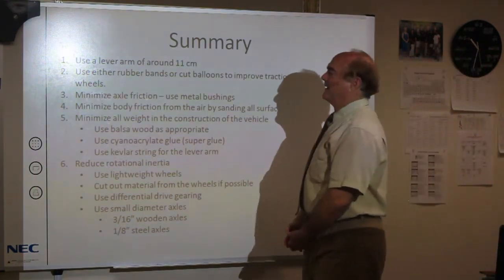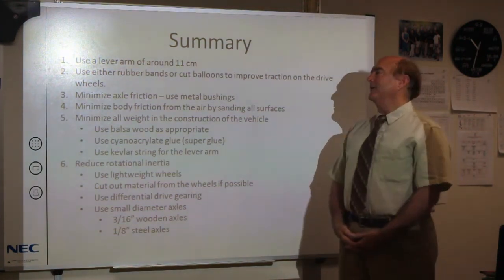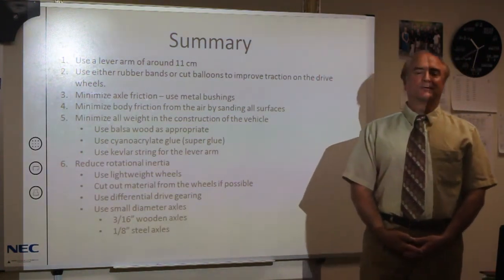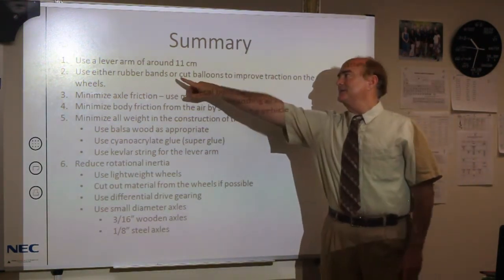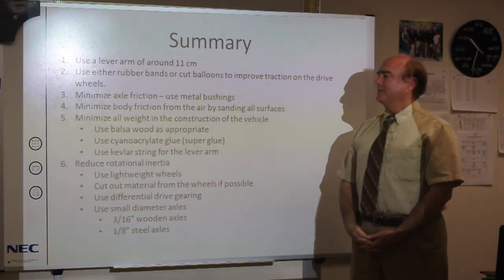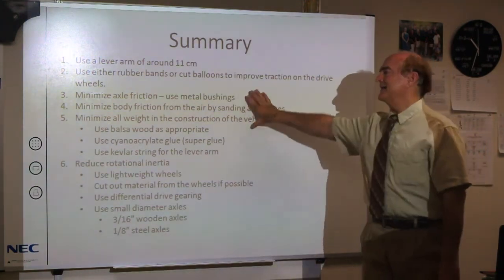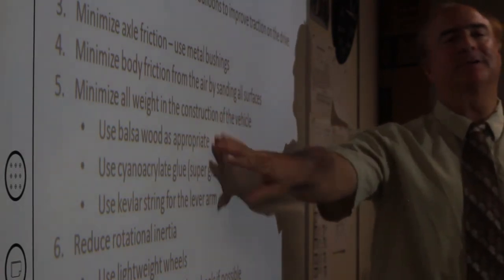So in summary, what we've done is we've done an initial lever arm test, and we determined for a 10-meter track, you want to use a lever arm of around 11 centimeters. You need friction for traction. So the kids have used 2 different types of sources. They've used either rubber bands or balloons, and they've wrapped those around the DVDs. To minimize the axle friction, they've used metal bushings. To help the car move aerodynamically, they've sanded it off.